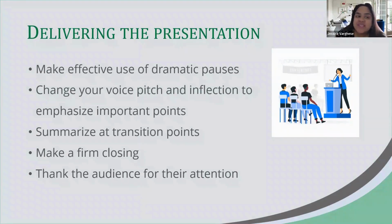You want to make sure at the end you are summarizing what the point of the presentation was, and also have that firm closing, right? This is a great way to say, here's what I came out to present, and here's what I'm hoping you got out of my presentation. And always make sure you thank the audience for their attention.